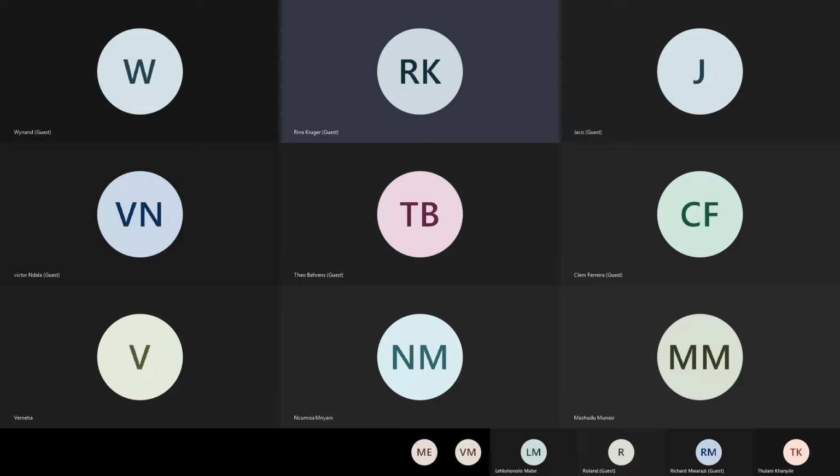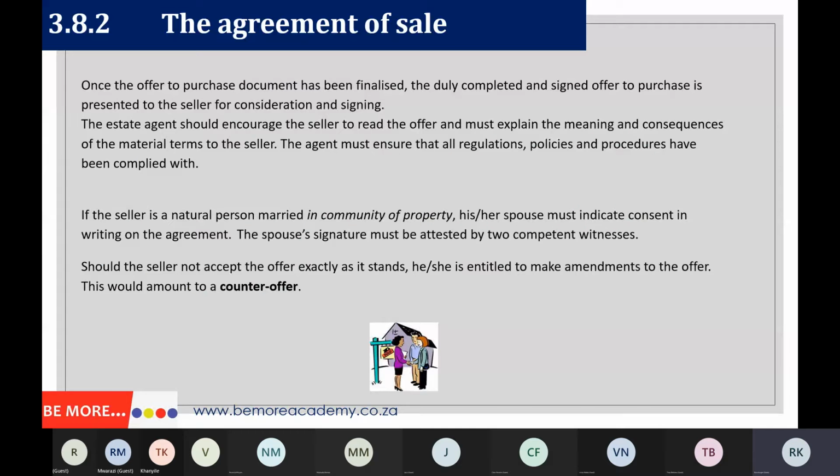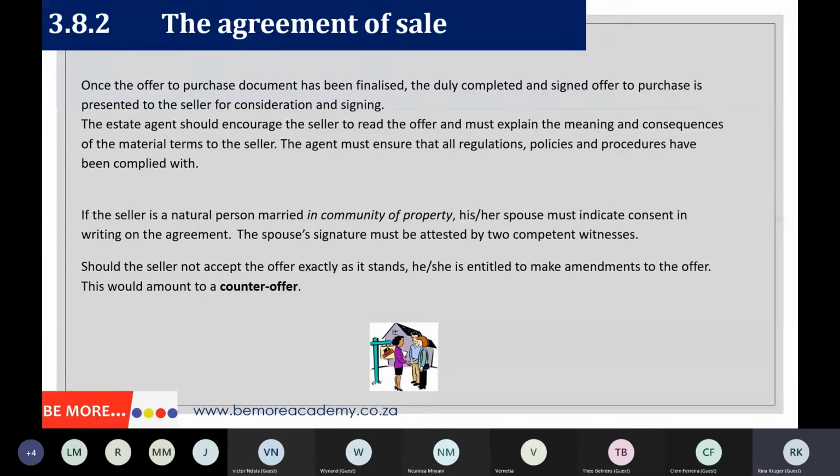It cannot be changed. It's like an irrevocable contract. If it's accepted by all parties, everybody must adhere to what they must do, unless the bond has not been approved; the suspensive conditions are in there. So that is why it is very, very important to complete it and not leave any blank spaces in an agreement of sale, please, guys.